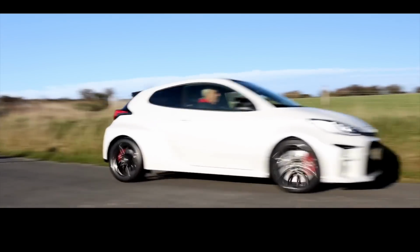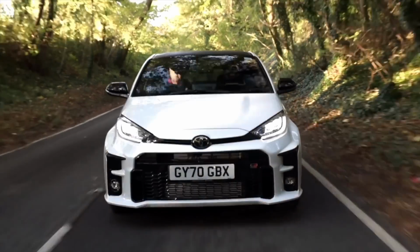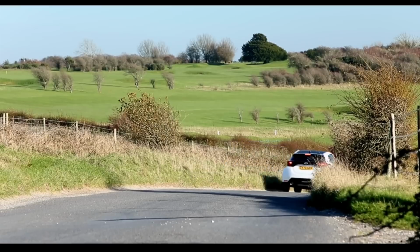What I love about the GR Yaris, or the idea of it, is that it's the return of the homologation special, that rallying is finally back at its best. So is the GR Yaris just a hot hatch with a 4-wheel drive system? No, it feels really like its own thing.